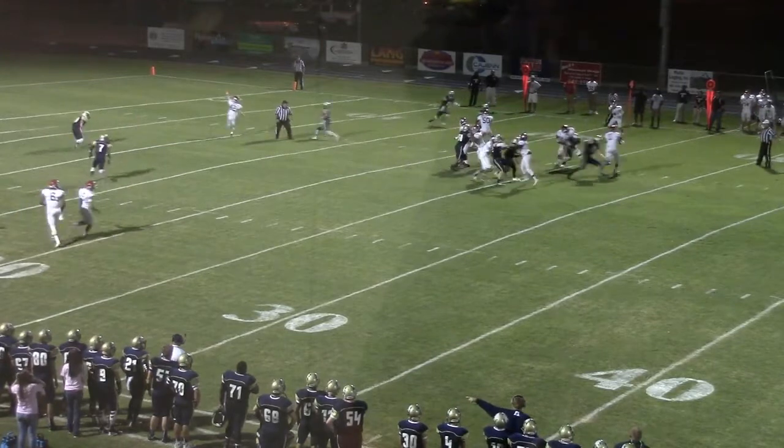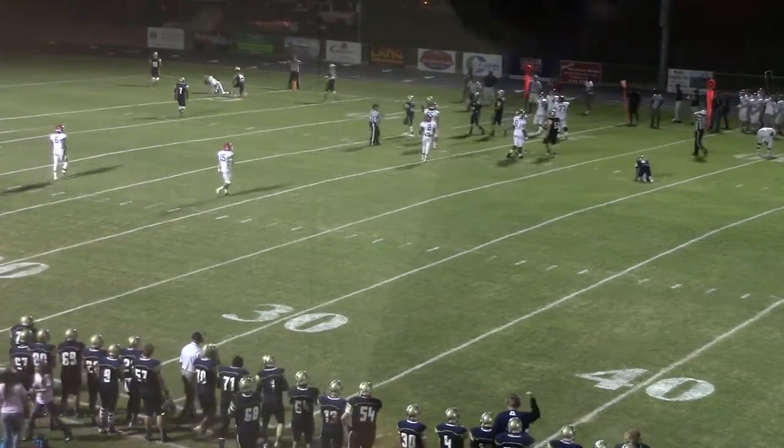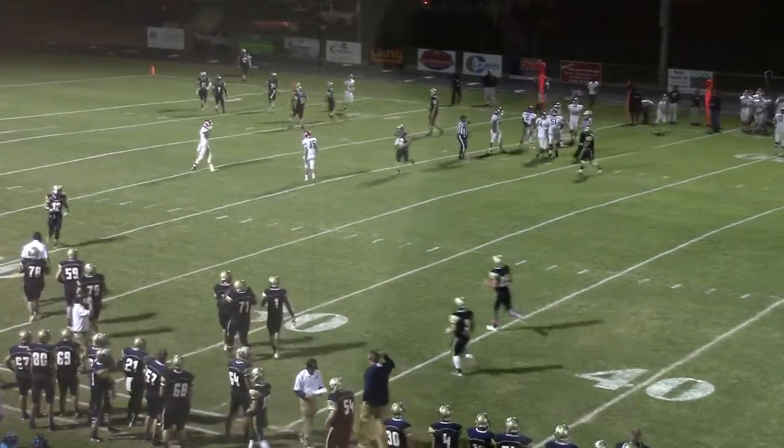Usher dropping back. He's under pressure, rolling and throwing. The ball is deflected, almost caught in the end zone, incomplete. A DB in front of the receiver deflected it away.